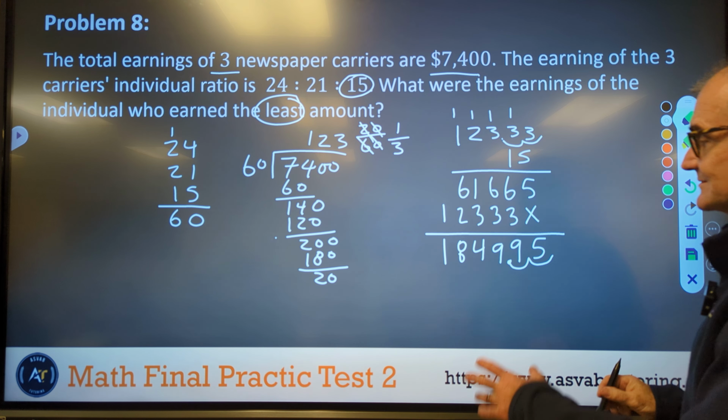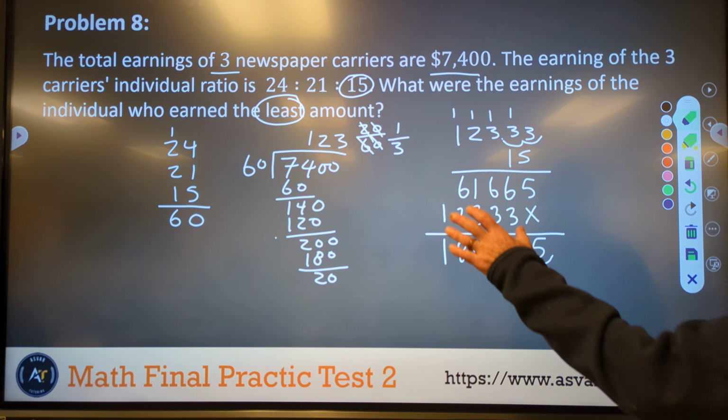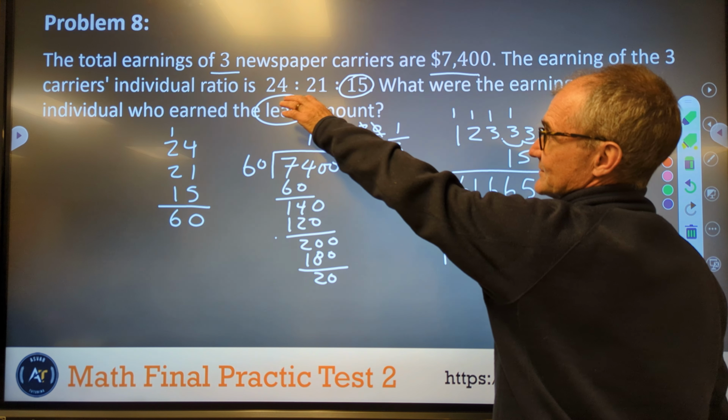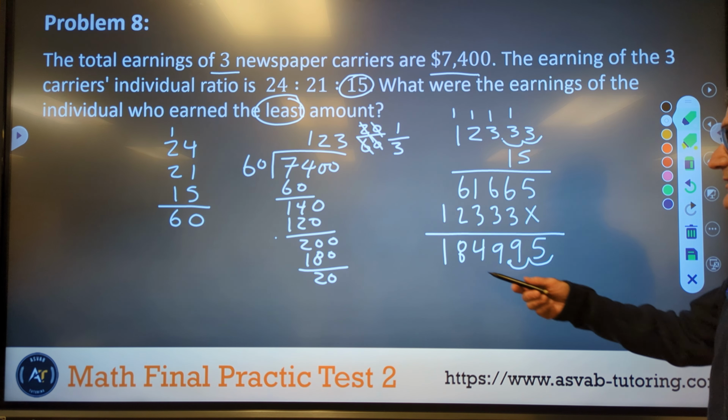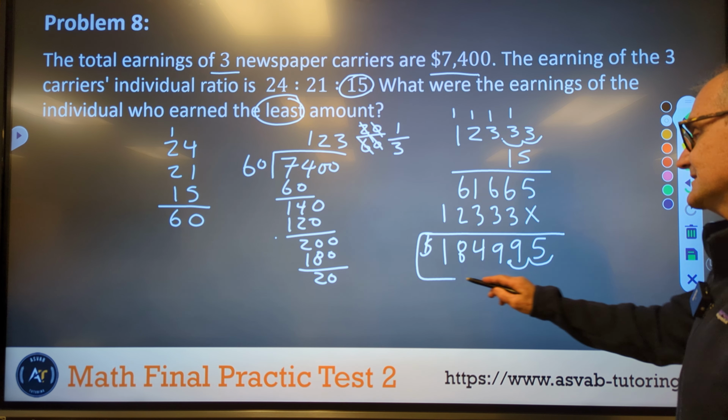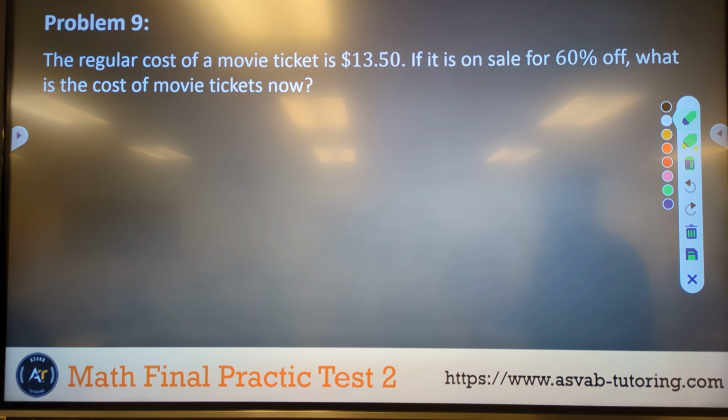See if this even makes some sense. The 3 people together make $7,400. The least earner at a ratio of 15 to 21 to 24 makes $1,849.95.